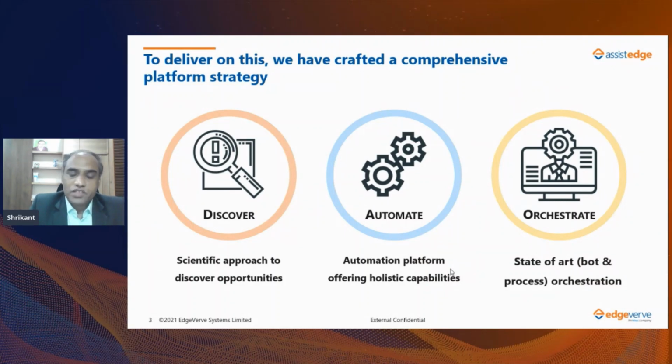While many vendors have always focused primarily on the automate side, essentially just executing the automation, we have always looked at a much broader scale, which is why we have also focused on the pre-automation discovery aspect, which is the scientific, empirical data-based approach to identifying automation candidates. But we have also focused on the post-automation orchestration part, which is about how the bots or digital workers and the human workers can collaborate to execute the end-to-end process.